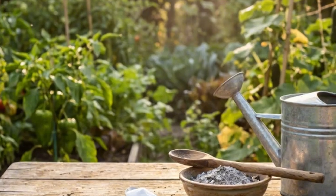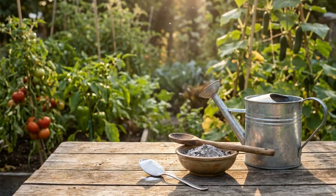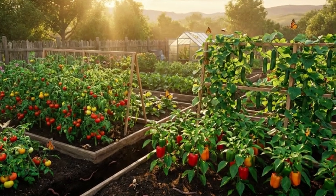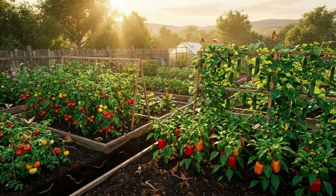So there it is. No expensive bottles, no complicated routine, just 1 spoon of baking soda and wood ash, applied the right way, at the right time. Your plants stay disease-free, your soil gets healthier, and your harvest multiplies.